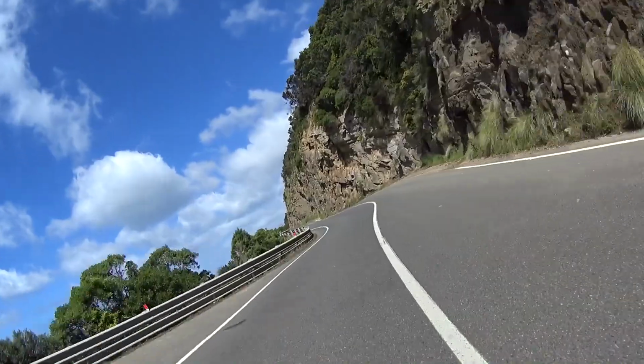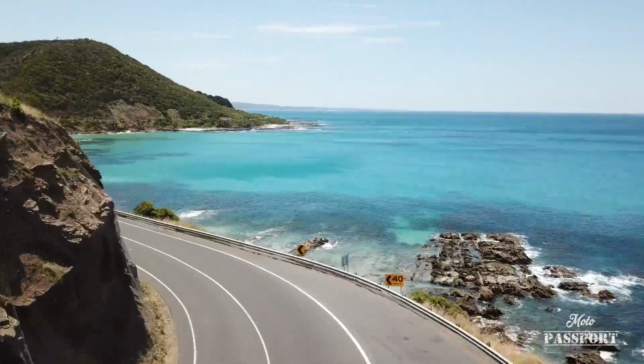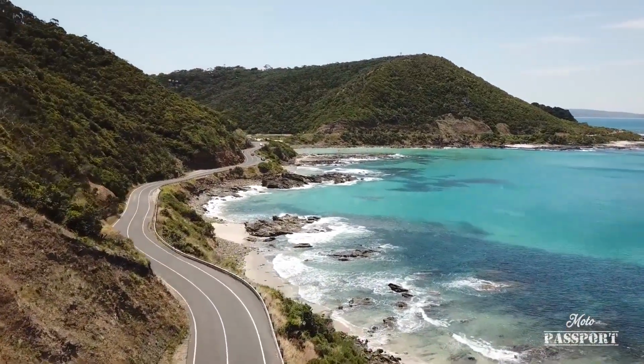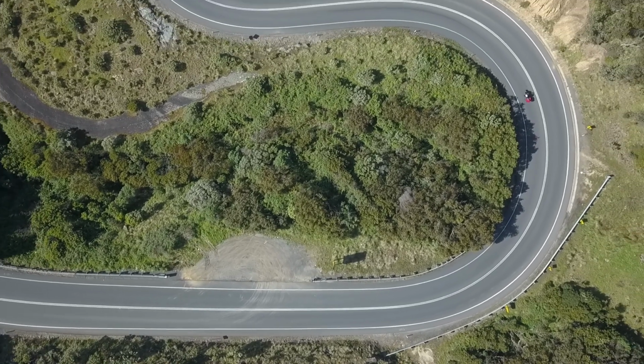Another obvious tip is to stop frequently. The most breathtaking views reveal themselves after every corner, so you find yourself stopping every few kilometres. It's exactly why it takes so long to ride it in its entirety.